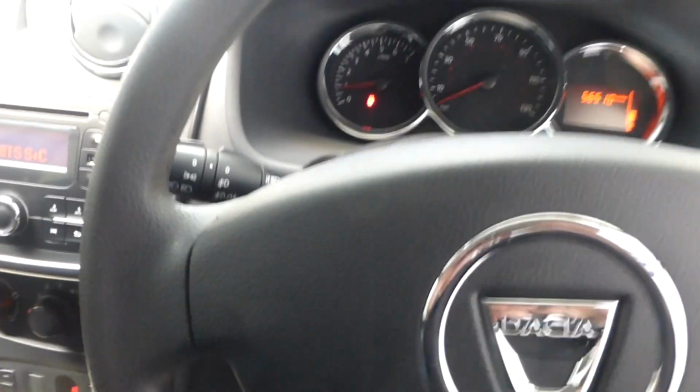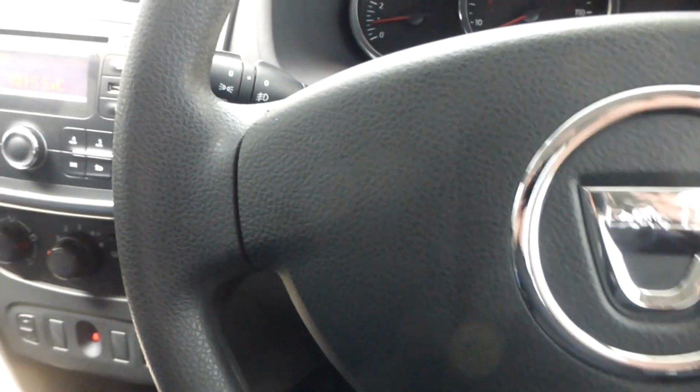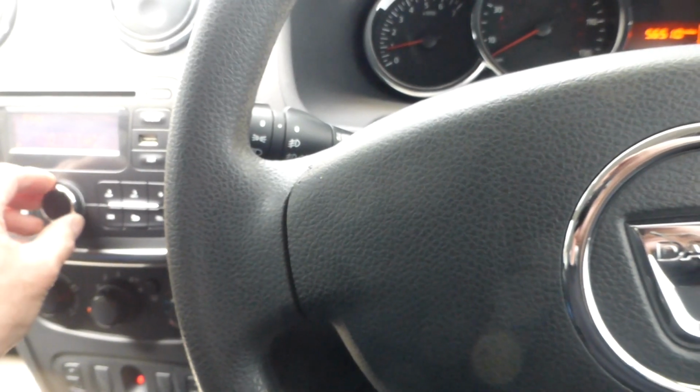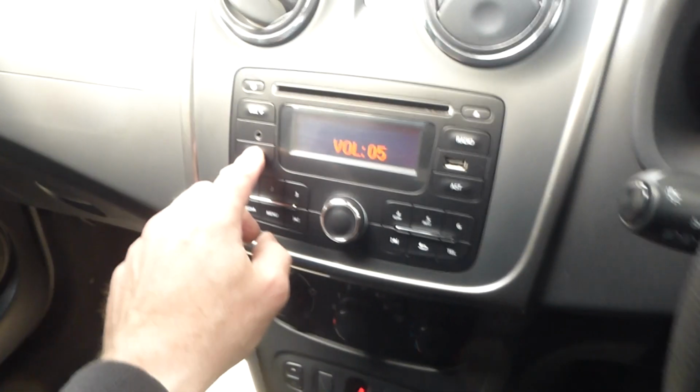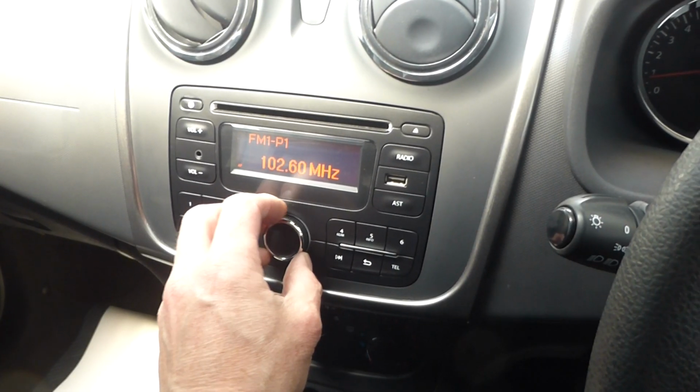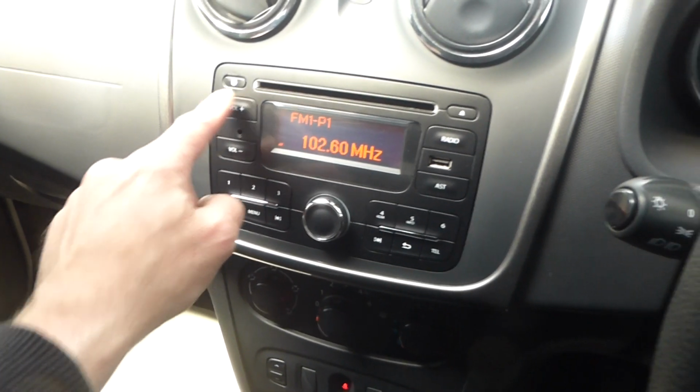It's 5-speed, it's a 1.5 diesel, it's a Renault engine. Well, Dacia are wholly owned by Renault. I'll just turn the blower off, it might interfere with the sound. Turn the radio, I'll keep going for that instead. So let me just show you. You'd ordinarily go to that button to turn the radio down, or I have been doing, but look, there's your volume.